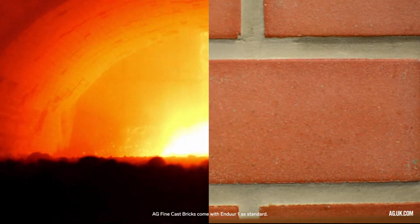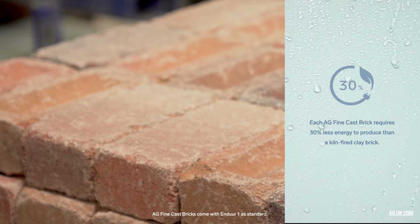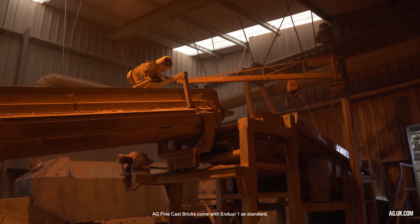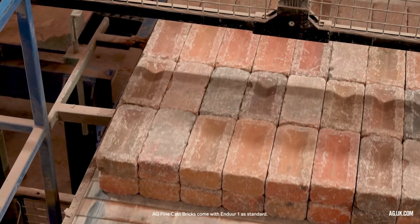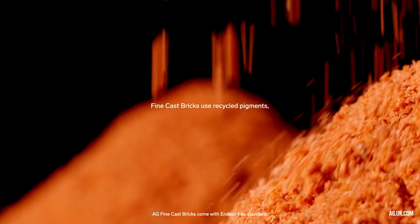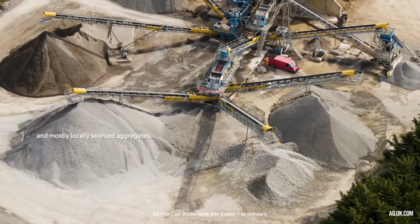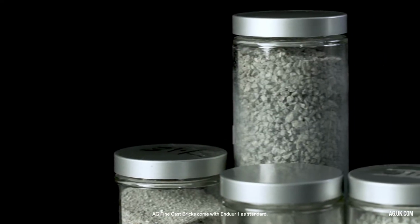house brick. An AG fine cast brick uses 30% less energy to produce than a standard kiln-fired house brick, thanks to over 60 years of refining and improving on our processes. In addition to our other sustainability measures, such as the introduction of recycled pigments into our product mixes and the use of local aggregates, all AG fine cast bricks are manufactured with Enduur 1 advanced concrete technology.